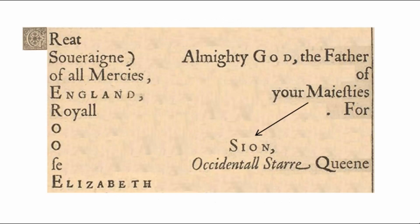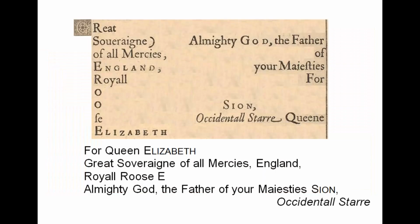Then, instead of ending there, it spirals inwards towards scion, the only information that's not connected to either side of the section. Altogether it would read, For Queen Elizabeth, great sovereign of all mercies, England, royal praise from Almighty God, the Father of your majesties, scion, comma, then in italics, like it's a signature, 17 letters spelling Occidental Star, who, west of London and with a star on his coat of arms, could be Edward de Vere, the 17th Earl of Oxford.